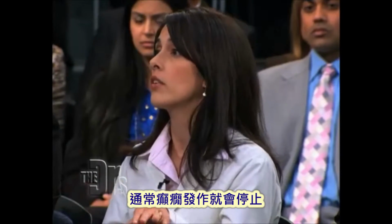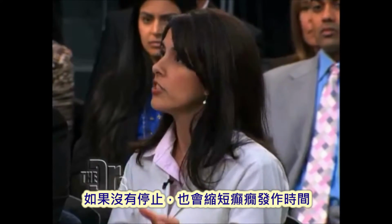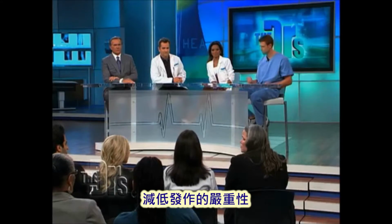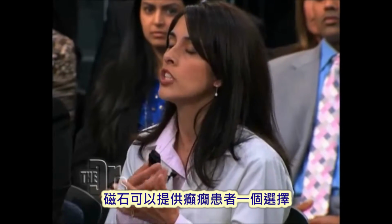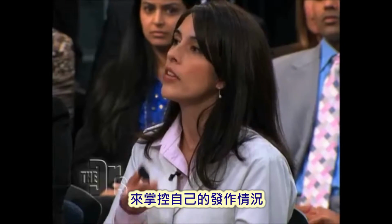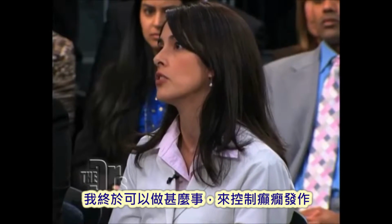And it's been shown, sometimes it stops the seizure right there, then and there in its tracks, but other times, if it doesn't stop it, it'll make the seizure really shorter, less severe. And it kind of gives the patient who didn't have a chance to fight their seizures themselves, now they have an option. I can do something about my seizures that I couldn't do before.